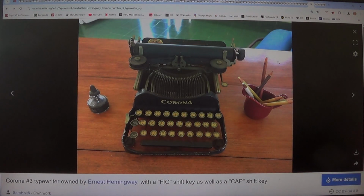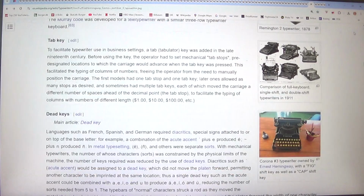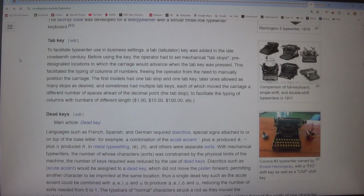Tab key: to facilitate typewriter use in business settings, a tabulator key was added in the late 19th century. Before using the key, the operator had to set mechanical tab stops, pre-designated locations to which the carriage would advance when the tab key was pressed. This facilitated the typing of columns of numbers, freeing the operator from the need to manually position the carriage.